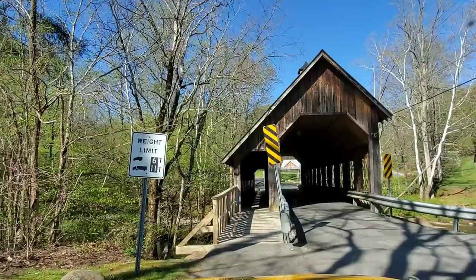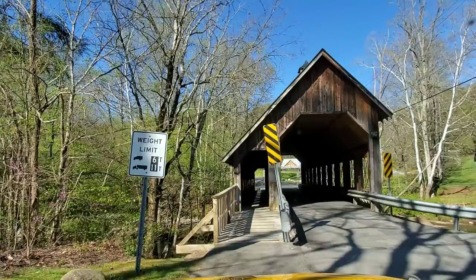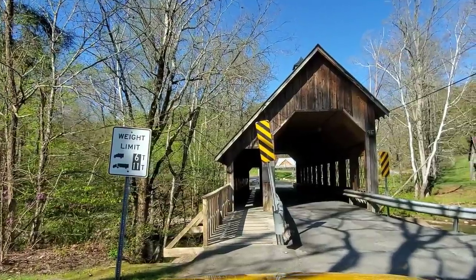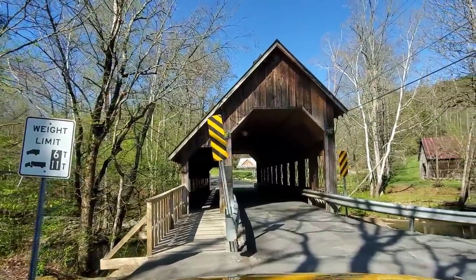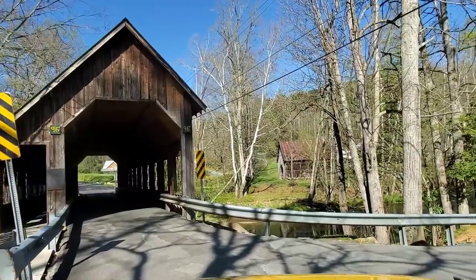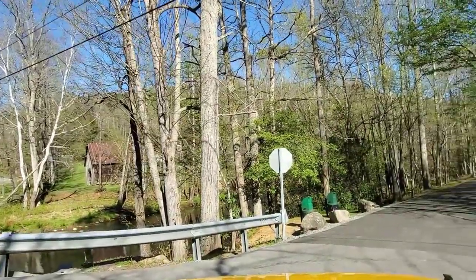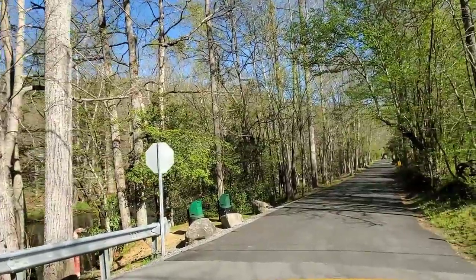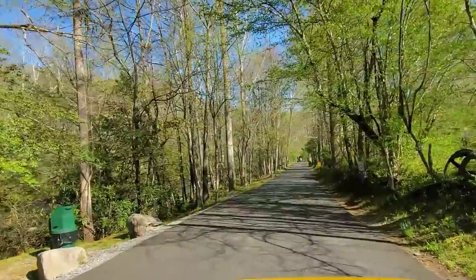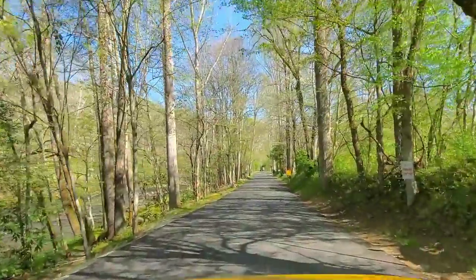Well, some tips about coming here to Emertts Cove Bridge. It looks like all the property owners that surround this bridge have no trespassing, no parking signs. It's actually very hard to find parking if you want to get out and walk through the bridge. So you've got to keep that in mind. There are signs everywhere saying no parking. They kind of need a little parking area.